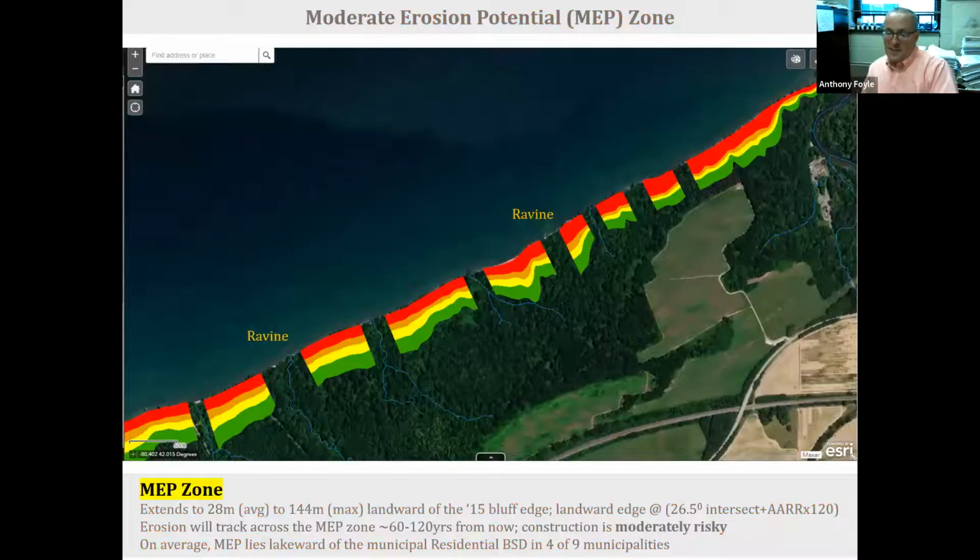Our next zone landward is the yellow one, so a different background here to make it more jazzy, I guess, but that's our yellow zone. Here that zone extends on average about 28 meters back from the bluff crest to as much as 144 meters landward of the bluff crest. Its lakeward edge is defined by where this 26.5-degree intersect plane coming up from the toe of the bluff intersects the plateau. And then we add to that a longer time frame, because we've got to allow time for slopes to regrade, times the average annual retreat rate.